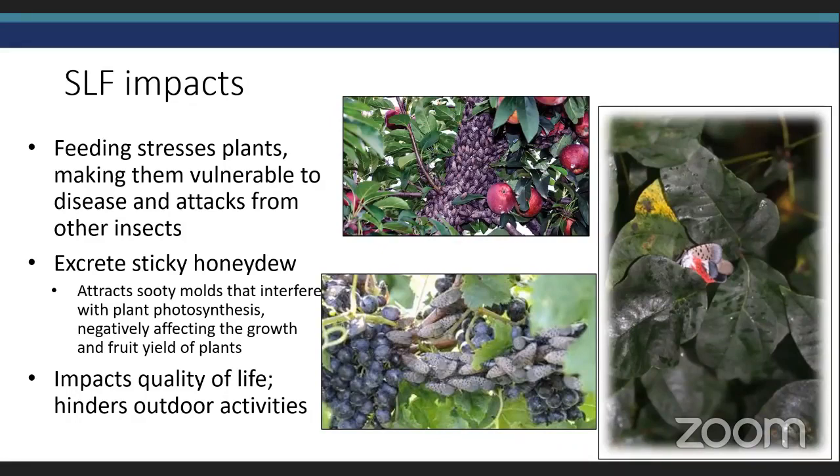It also can impact the quality of life in an area where it's raining down this sticky substance, and it gets on everything. It'll get on your house, your deck, your car. It'll actually take the paint off your car. I've seen it happen. And nobody wants to be outside in that. It's gross.